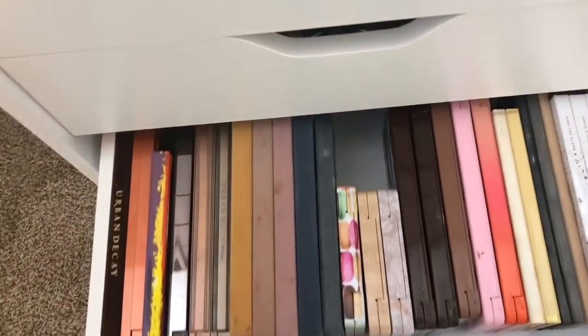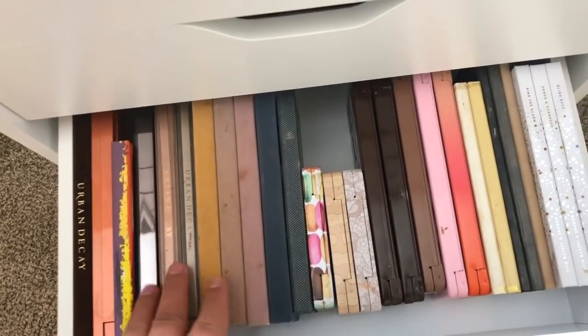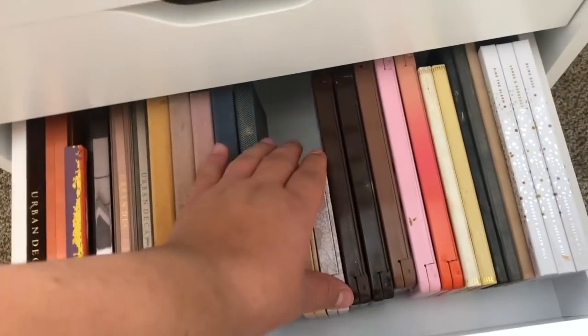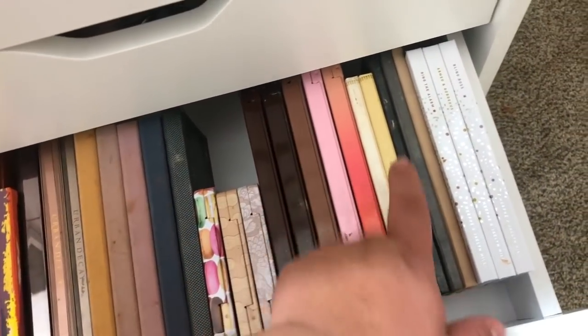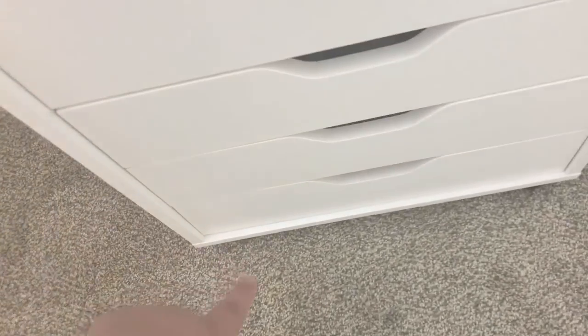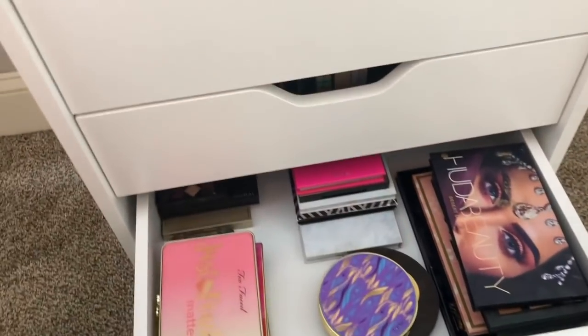Then I have my palettes. Urban Decay, Anastasia, Too Faced, Lorac, and Jaclyn Hill and Times of Morphe. So these are basically the palettes that I have one or two of. I don't have the whole collection.